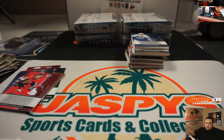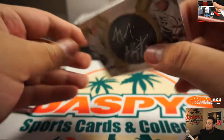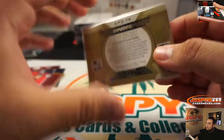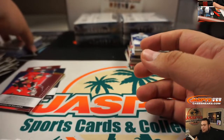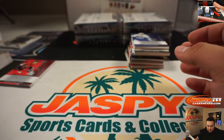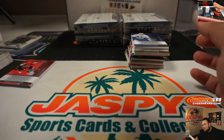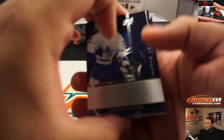LA Kings, though, that's going to Eric. Oh, I don't have any more 180s here. There you go. Who are those guys? Those are two-time Stanley Cup champions, Noah. That's who they are. And Kopitar is definitely one of the best all around in the league still. Two-way players. Toffoli, huh? I don't know, Toffoli might be traded.